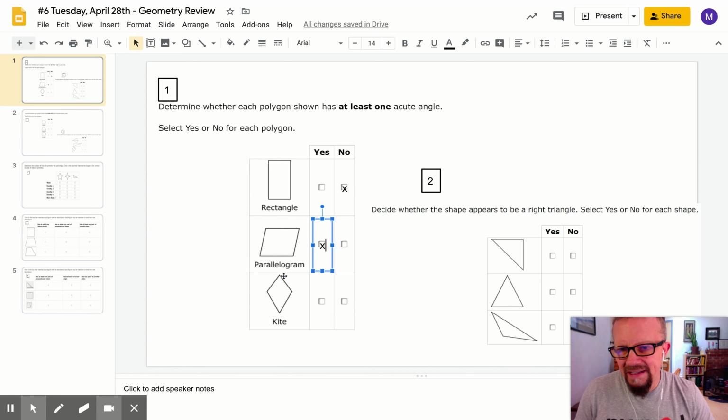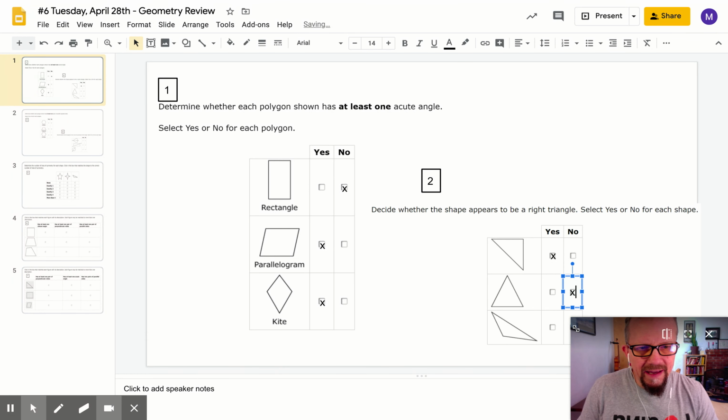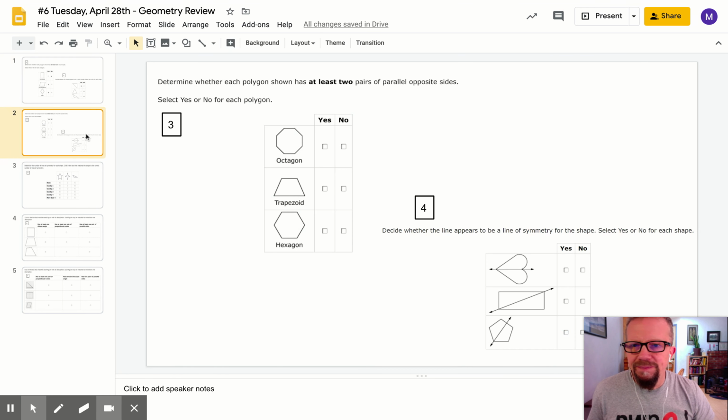And the kite also has 2 acute and 2 obtuse, but it has at least one acute angle, so also a yes. Okay, a right triangle has a right angle, and the only one with a right angle is right there, so that one is the yes. Not a right angle on this one here, and the last one, I need to get me out of the way. There we go.